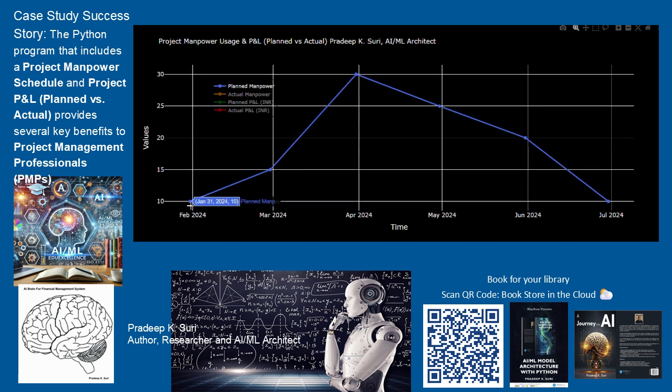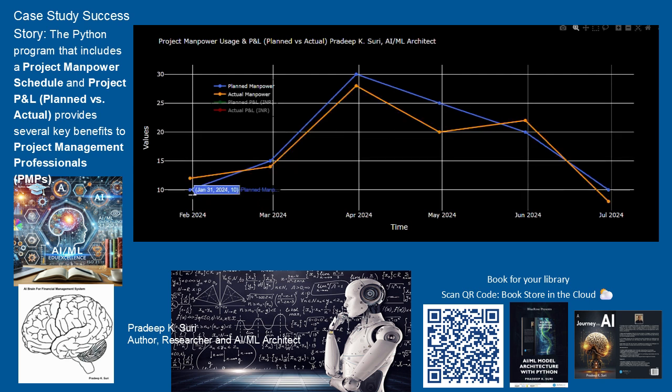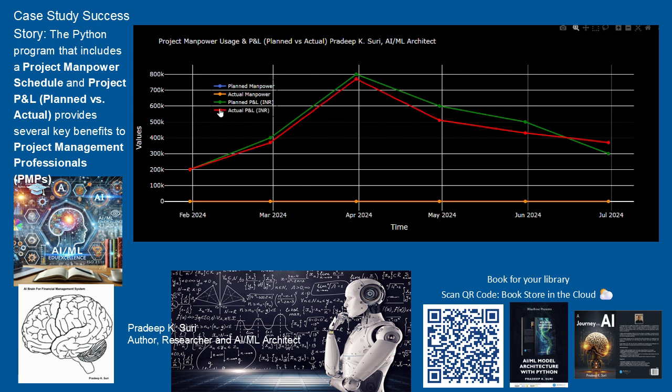8. Real-time monitoring and alerts. Track financial and resource metrics in real time. By integrating this program into the project management dashboard, PMPs can have a real-time view of both manpower and financial health, helping them stay informed and react quickly to emerging issues. Key takeaways for PMPs.